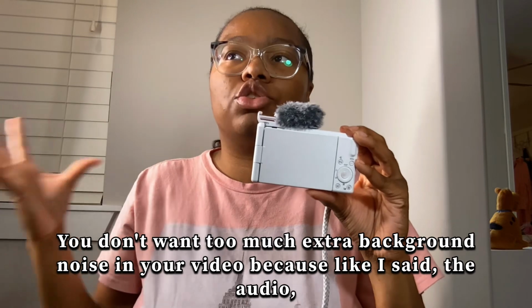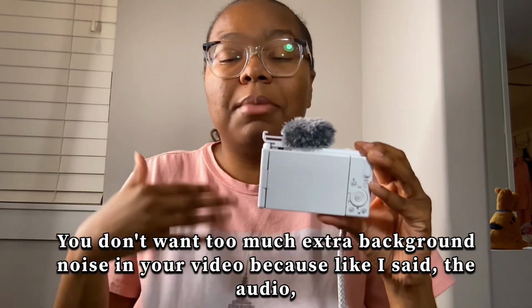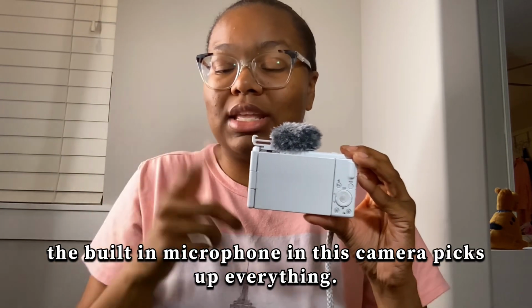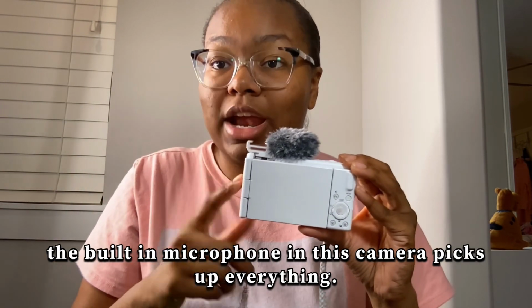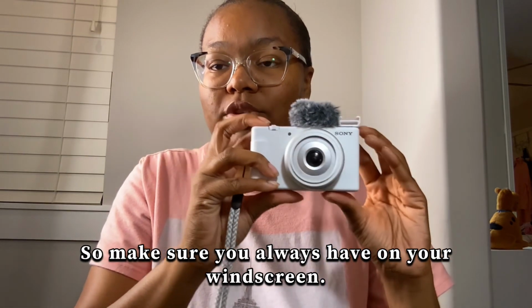You don't want too much extra background noise in your video, because like I said, the built-in microphone in this camera picks up everything. So make sure you always have on your windscreen.